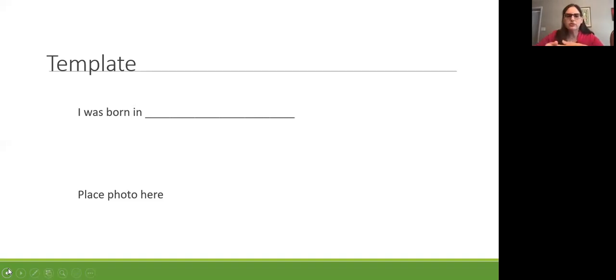So I'm going to walk you through it. There's a template that we will send to people that will just have some basic fill in the blank or ask some basic questions such as, I was born in blank, just to get some information. If the person with dementia can answer these questions and help fill in the blanks, that's the most ideal. If they need a little help and a spouse or a child is able to help fill in the information that we need, then that's okay.